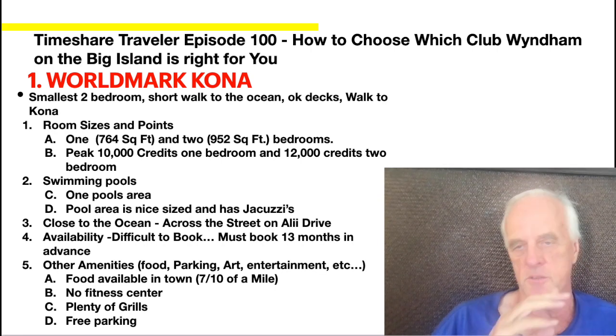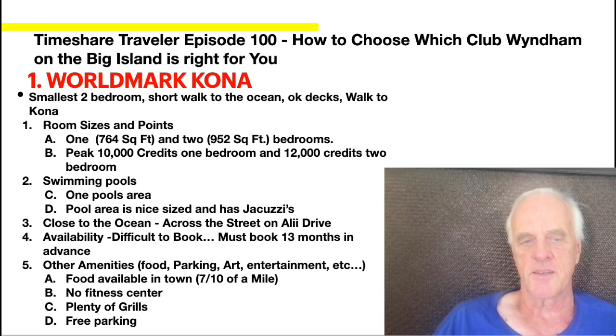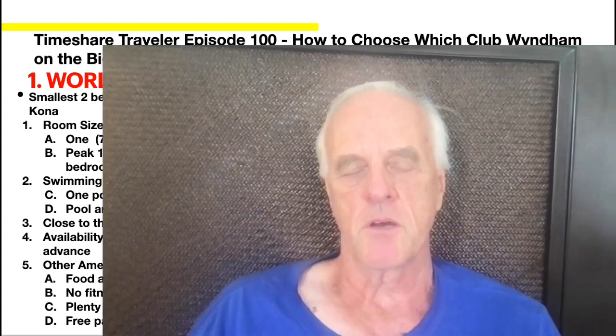This is difficult to book. I mean, you literally need to be up early at 13 months out to book this thing. It's hilarious. As a WorldMark owner, the Club Wyndham ones are mostly available, and the only WorldMark one is very difficult to book. Again, it's closest to town, so food availability is close by.